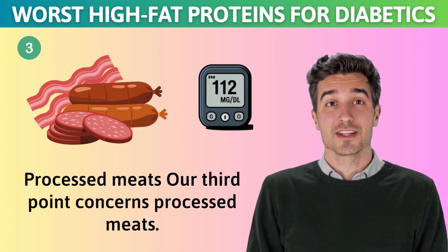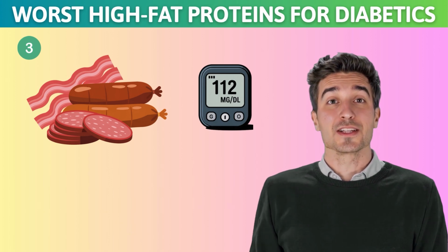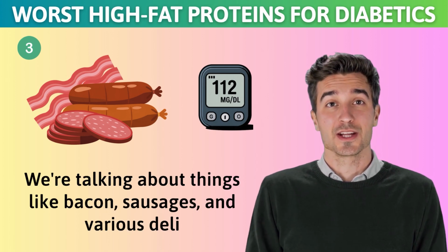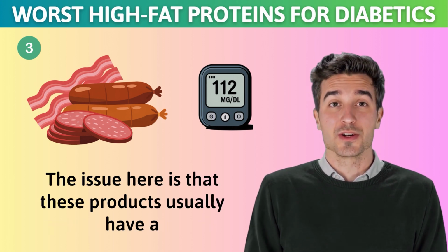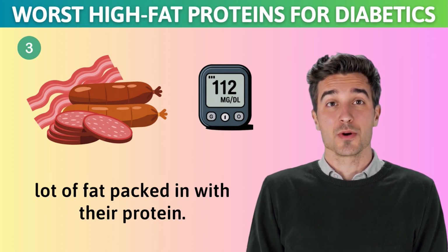3. Processed meats. Our third point concerns processed meats. We're talking about things like bacon, sausages, and various deli meats, items many people choose because they're quick, easy, and tasty. The issue here is that these products usually have a lot of fat packed in with their protein.